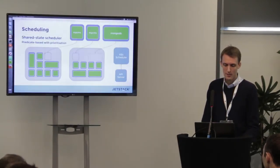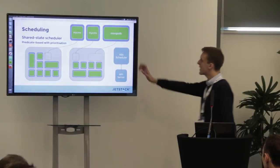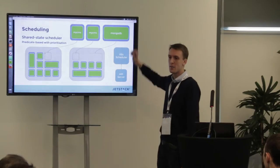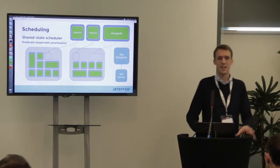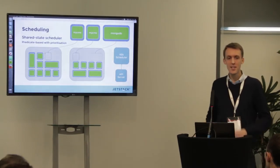Okay, let's get back over here. How does this kind of scheduling work? Well, effectively, it's taking all of my instances, my CMS, MongoDB, as containers, and then scheduling them into the right place. We don't concern ourselves with that. That's the hard problem that the scheduler does.